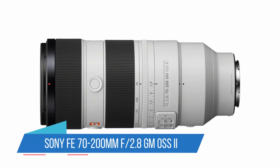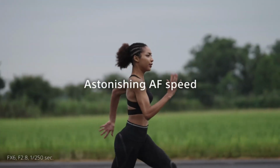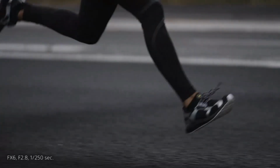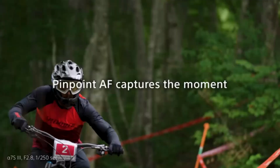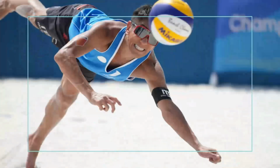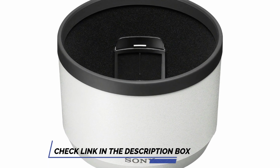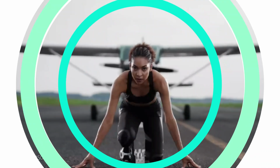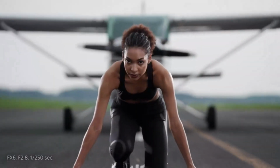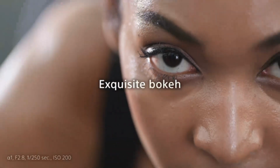Number 2. Sony FE 70-200mm f/2.8 GM OSS2. The Sony FE 70-200mm f/2.8 GM OSS2 deserves a place in your toolkit if you photograph portraits, wildlife, or sports. That's because this lens makes it easy to reach subjects that are far away by narrowing the focus with its long zoom. And thanks to its fast f/2.8 aperture, which is constant throughout the entire zoom range, it performs well in low light and can produce beautiful bokeh.